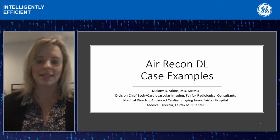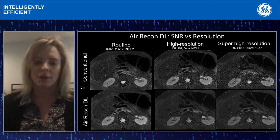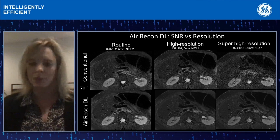Hello, my name is Dr. Melanie Atkins, and today I'm going to demonstrate some case examples of improved resolution, image quality, and SNR with Recon DL. This is a case of a 70-year-old female patient who has metastatic cholangiocarcinoma. On the top images, we have conventional image reconstruction. You can see here with our routine matrix slice thickness at 2 NEX, we have adequate image quality. As we increase the resolution when we increase our matrix size, we did decrease to 1 NEX here, same 5mm section. You can see that we have introduced some noise, but with the improved matrix, I think we can start to see this very subtle liver lesion here at the tip of segment 6 of the liver.